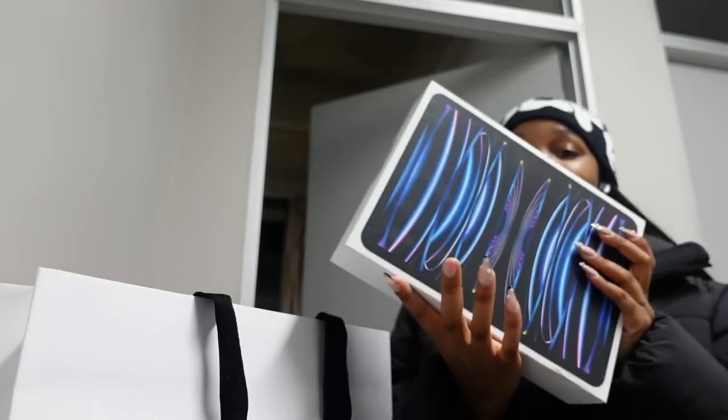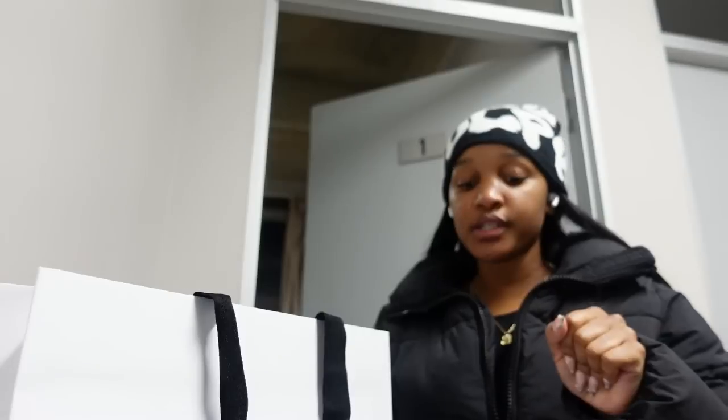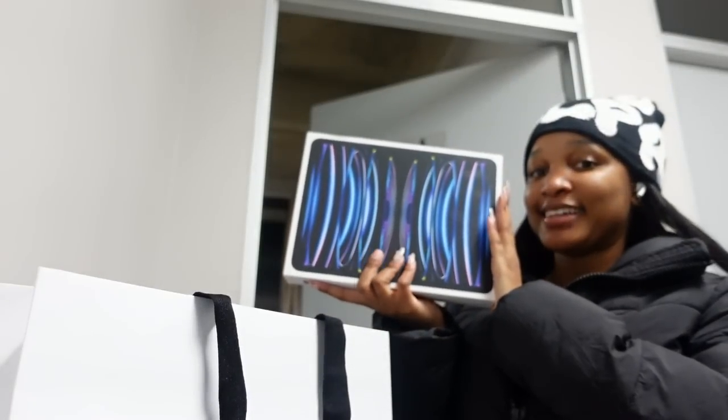I got it in a silver color. They didn't have white, so it was either silver or space gray. Yeah, and I chose silver because my iPhone case is white. Well, I haven't received it, but it's white. Anyways, this is the iPad.